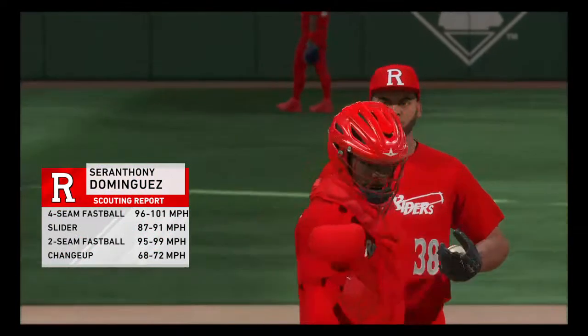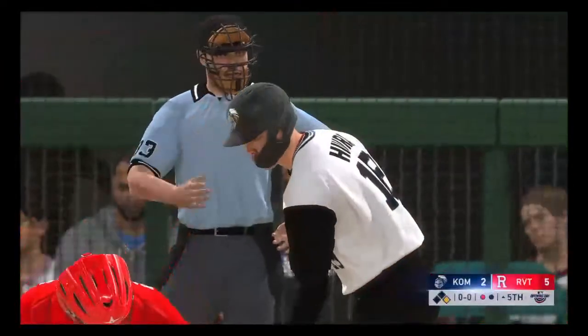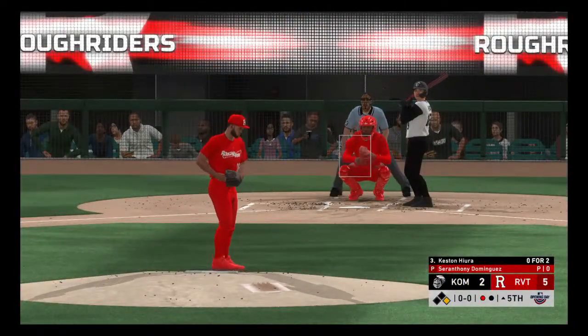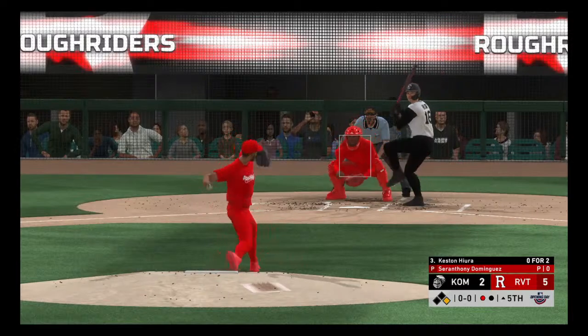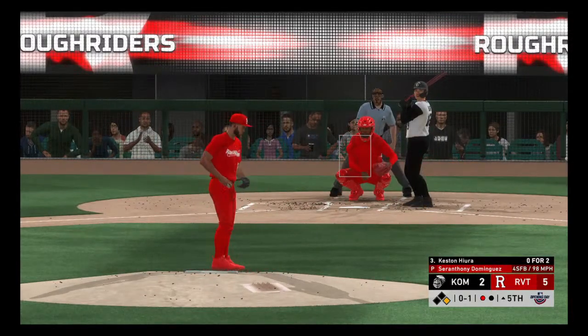It's ball 4. Sir Anthony Dominguez is out from the bullpen now as he'll make his first appearance here on the season. Keston Hiura will be the first to greet him here as he'll stand in with a runner at first and one away. He's set and the pitch. And he gets the call that time for strike number 1.